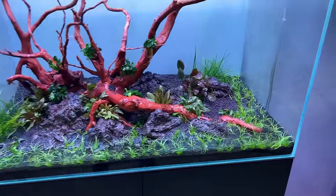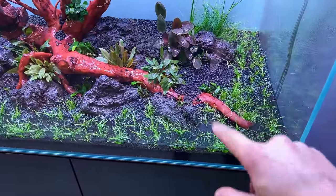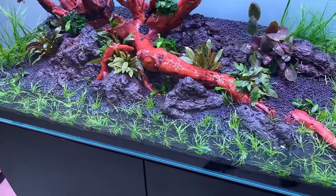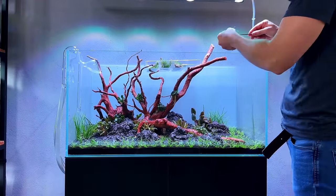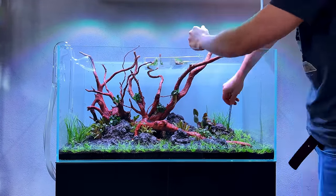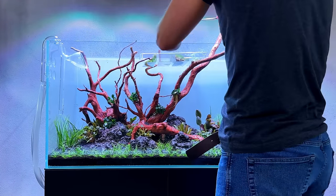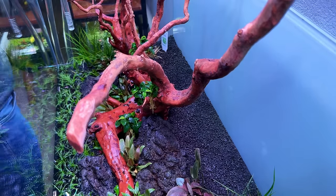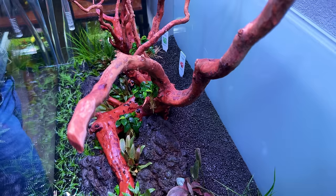Things are starting to look really good, so we can now fill in the rest of the areas with more dwarf hairgrass. We still have an empty patch over there, and some more empty patches along the front here, and then we can move on to the background, I guess. Okay, moving on to the background. I was planning to have 4 different stem plants in the background.